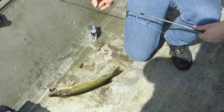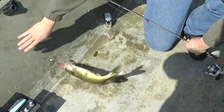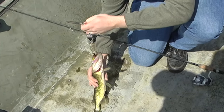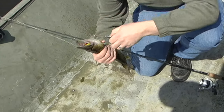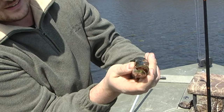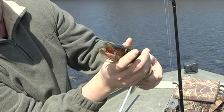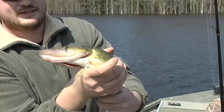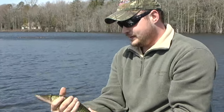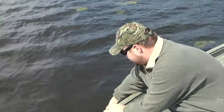Those pickerel love these MEP spinners. Part of it, I think, is the vibration they put off in the water. So I'll open his mouth for us. Well, this one's being difficult, but here's a decent shot of it. Like I said, this guy's a little smaller than the last one, so we're going to let him go without measuring him. Look for his big brother.